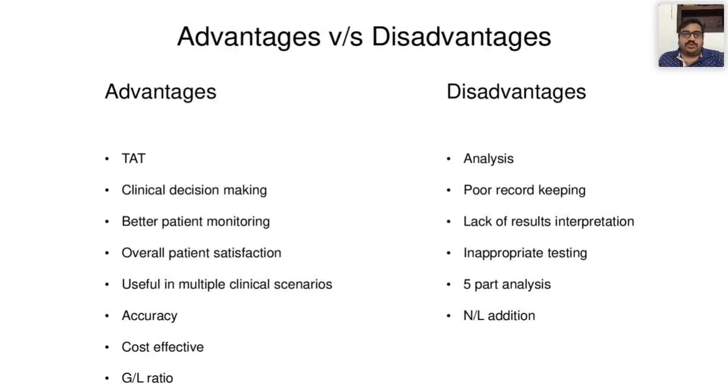And just to conclude, before that, we just wanted to see what the advantages are. Why do you want this? How will you convince your admin team that you want a CBC CRP device? Maybe you can convince your clinical lead, but convincing your medical administration is very difficult. Sometimes they ask why you wanted the device. Maybe the lab income will be different. Lab income will come down.